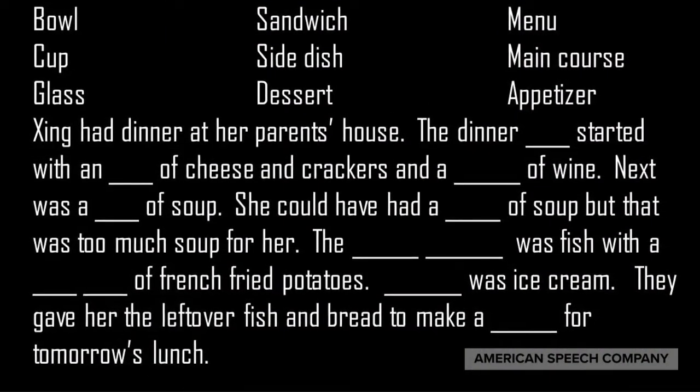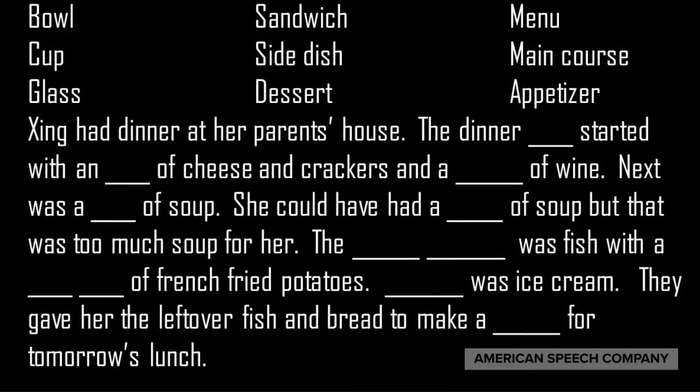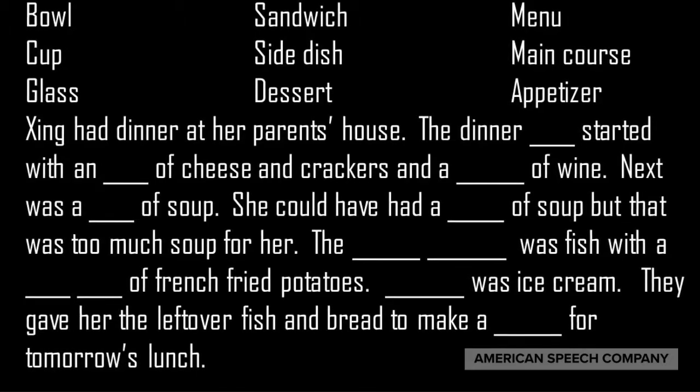Here's a short paragraph using the words we just learned. Stop the video and see if you can figure out where each word belongs.